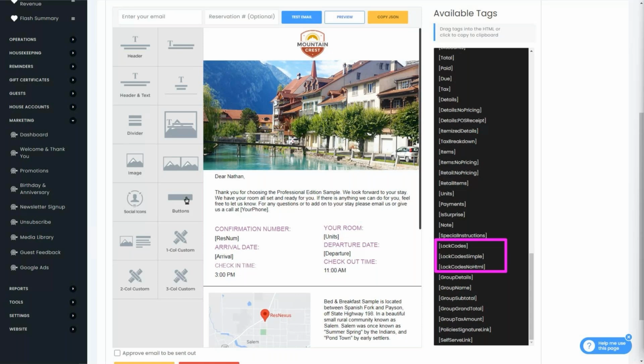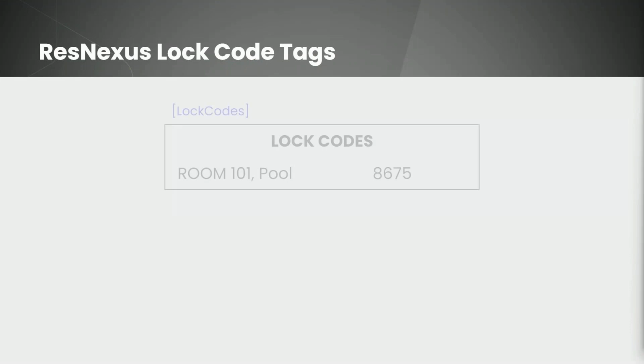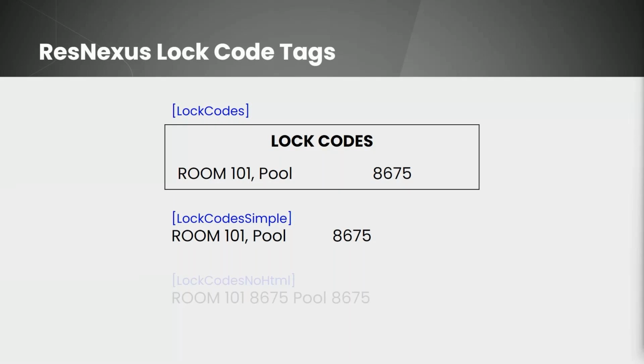And you can do this using the lock code tags, for example, in your email builder or in text messages. And there are three options here for different formatting for the lock code tags, but they're all pretty simple. So lock codes will present the assigned locks alongside the code itself in kind of a formatted table like this. The lock code simple tag will do so without that formatting. And then lock codes no HTML is just text. So that's useful for if you want to send your guests lock codes via text messaging.